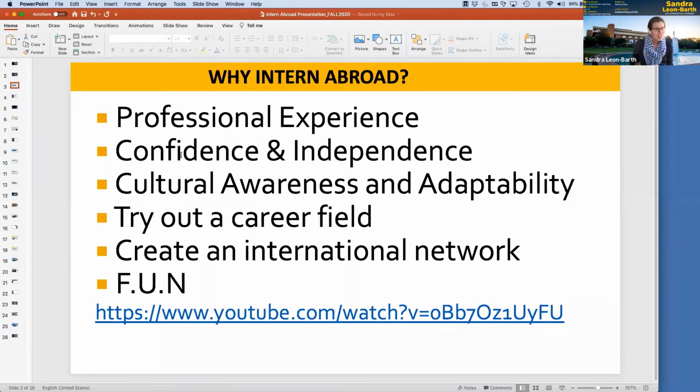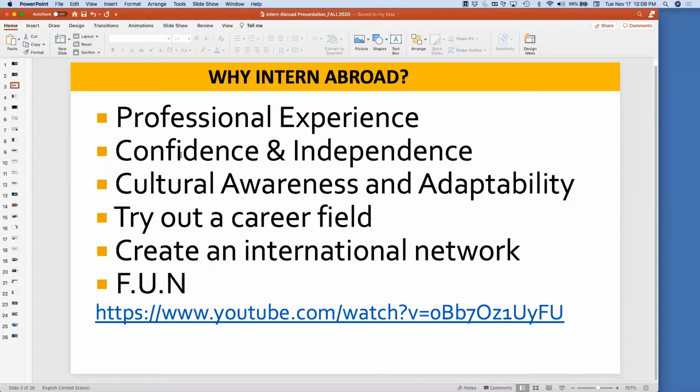And let's not forget F.U.N. It's going to be fun. It's definitely a fun experience to travel. I'm guessing that all of you in this session already love travel, because that is definitely a trend that I see for students that are thinking about interning abroad. They typically either have always dreamt of travel, they love it, they have that affinity to get out there and explore.